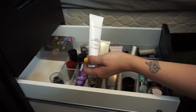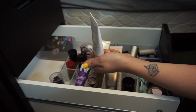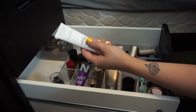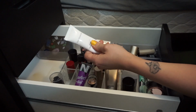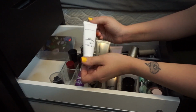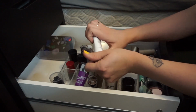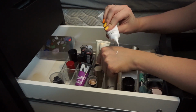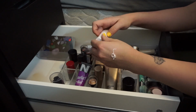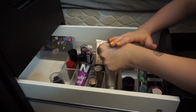I really like it, but I just don't reach for it as much as I thought I would. I think I've had this for like a year now, and it's like two-thirds gone or something. So it's probably gonna have to be tossed soon. But it's a really nice lotiony formula, if you can see, but it does have like a tackiness to it when you blend it out that really does hold on to your makeup.